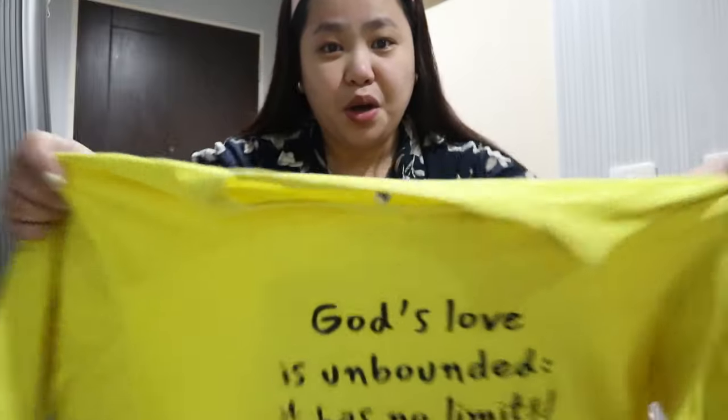Now it's time for me to change my nighties, t-shirt, clean shirt for sleeping. Okay, so naka clean shirt na tayo ngayon. Pumunta na tayo sa ating next step for the face. We are going to put serum.